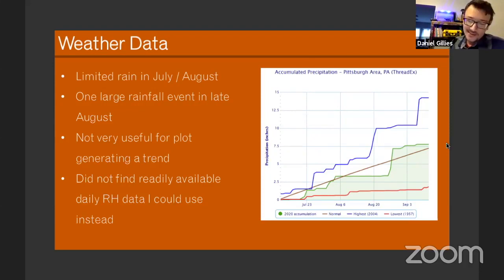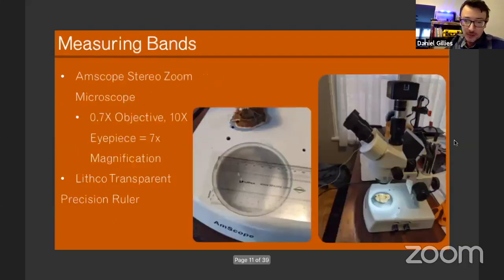That being said, this plot is not very great for generating a trend, but at least it's a data point. There was some precipitation, one maybe big event, a few small events. Once again, the comparison here is just going to be between the two different sites, versus really considering the weather data at this point, but I think it's an area for future follow-up.